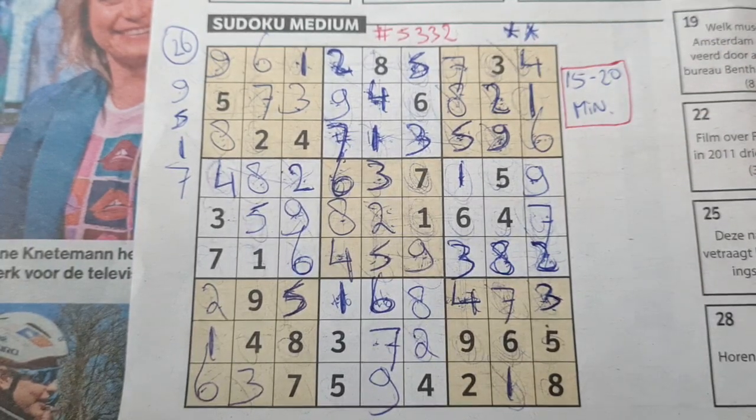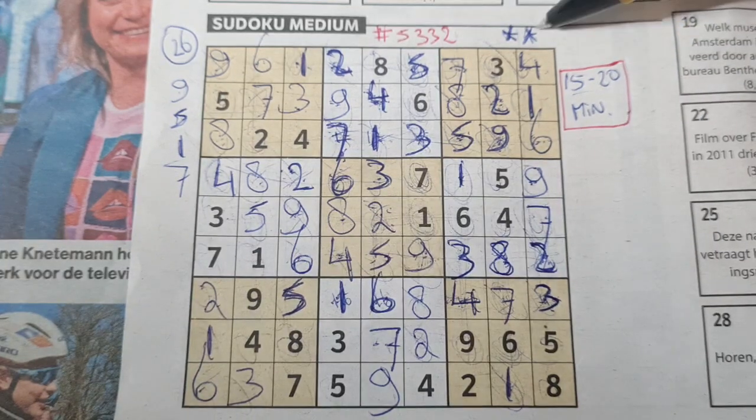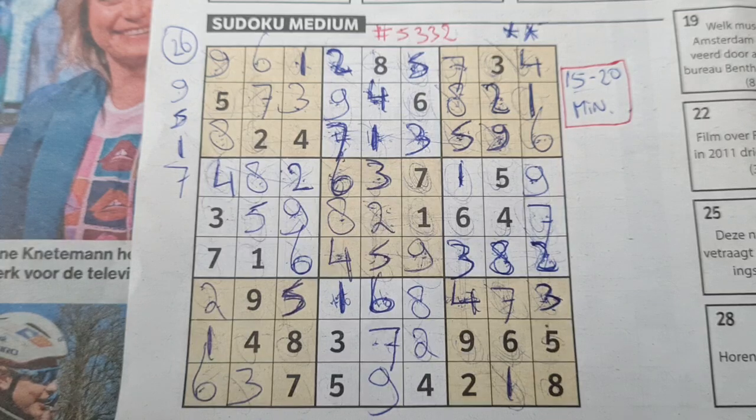Finished in 17 minutes. Told you I need 15 to 20 minutes to solve this 2 stars puzzle. And I like this one. Yes, I really do. Do you think so?